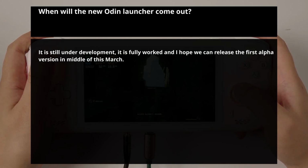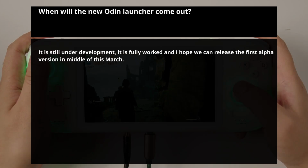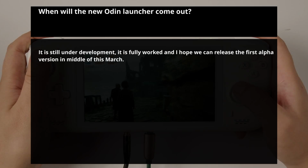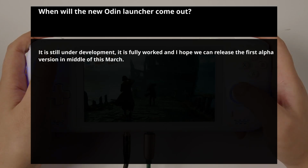I think that after all this time, it's really disappointing to hear that it will be an alpha version to release first. I think they've had so much time on it. And let's be honest, they're probably just ripping a lot of the software from the Retroid launcher anyway.